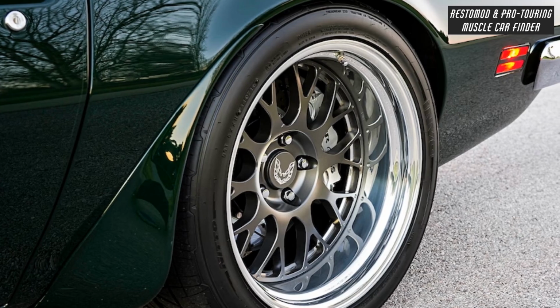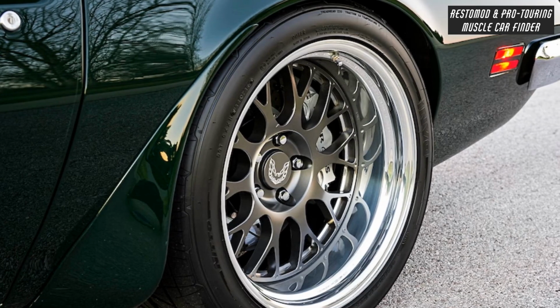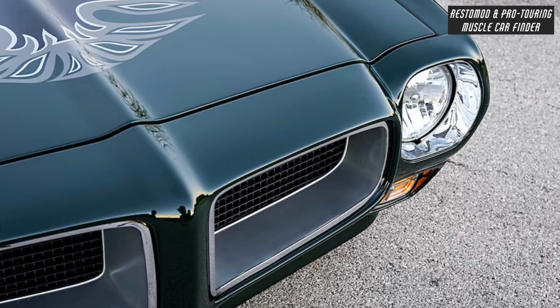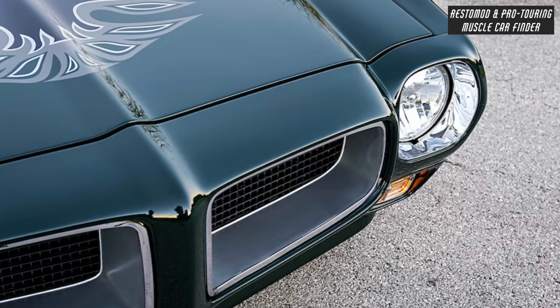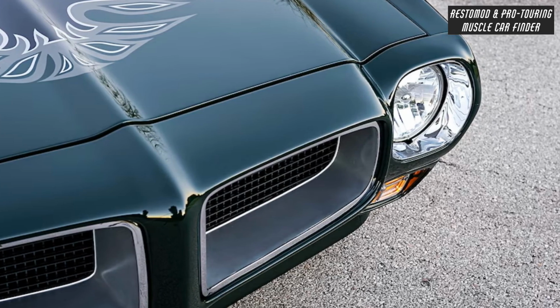Installing a set of Forgeline Profil 10 billet 19 by 12.5 inch wheels wearing 345/30/19 Nitto Invo tires into the deep wheel tubs. The round headlight, dual inlet grille design harkens back to when automotive designers weren't slaves to the wind tunnel and provides this Trans Am with a countenance like no other.